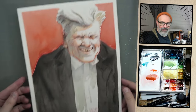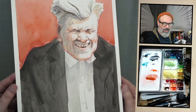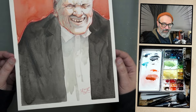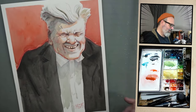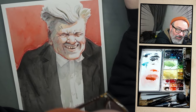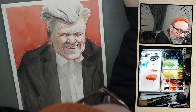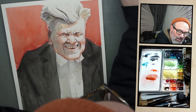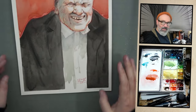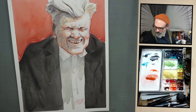That is a funny David Lynch portrait. I like it. That turned out all right. I feel pretty good about that. It's a good way to end my week. This day has been one of those days where I have been going all day long and have accomplished hardly anything. So this feels pretty good to have a nice little David Lynch drawing done at least.